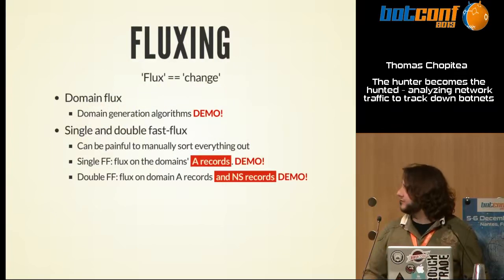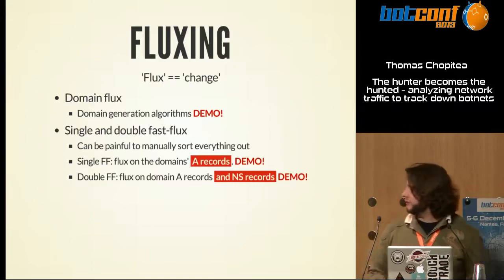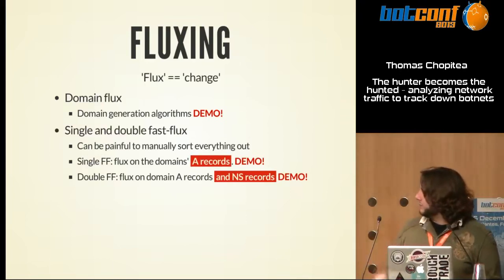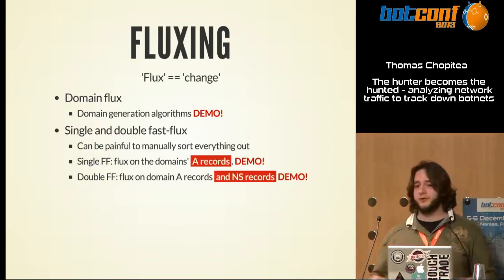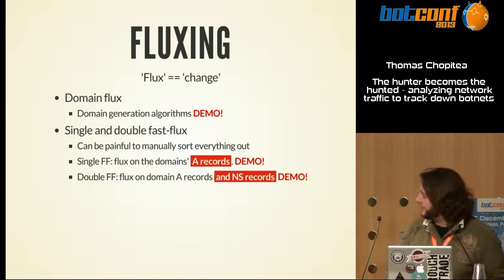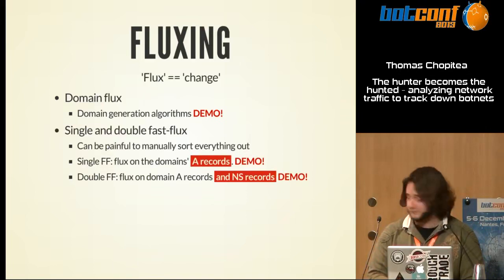So flux, basically, I understand it as a change. In order to preserve performance and resilience, the malware will always try to change and try to avoid people stopping them. We've seen a couple of talks about single and double fast flux, so I guess everyone knows what it is. Single fast flux is on the domain's A records, and double fast flux is on the domain's A records and also name server records. Sorry. I don't know if you ever tried to do this with Wireshark, but I could never read anything correctly. So there we go.